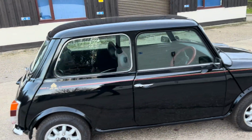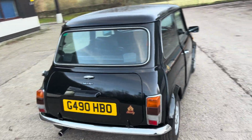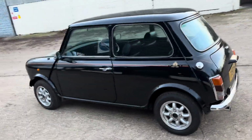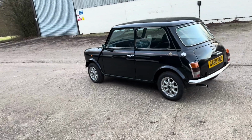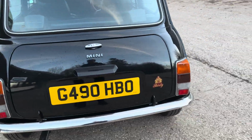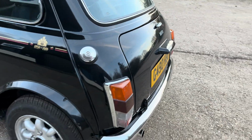The car itself runs beautifully well, laughably small 41 brake horsepower, derived from the 998cc A-Series engine and an absolute hoot to drive. I think they're about 680 kilos, so power to weight ratio, that's what makes them so much fun. Now, I'm darting around, but I will slow down and show you just how nice it is.